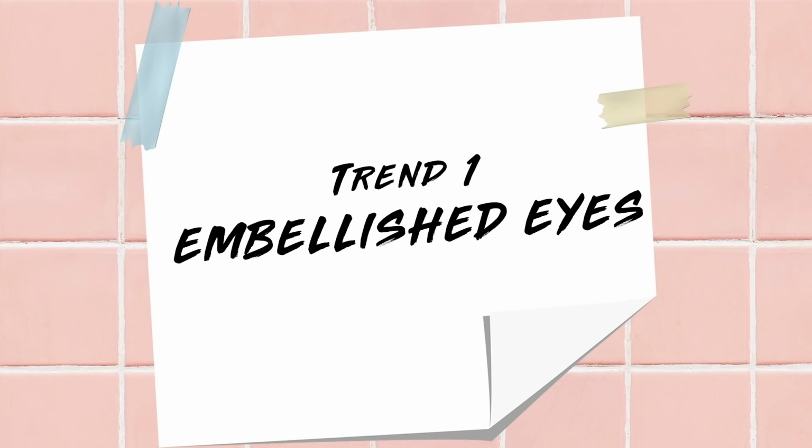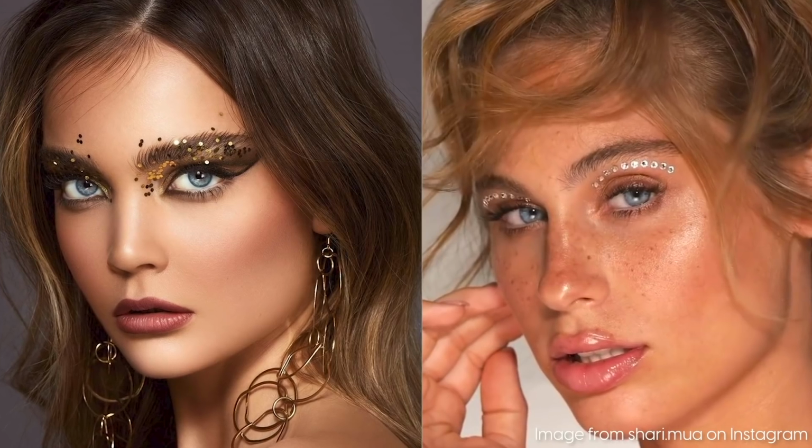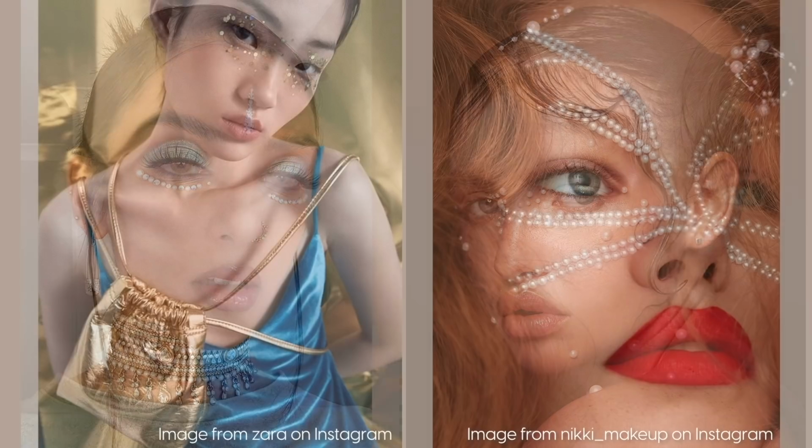Some of them I love, some of them I'm not too sure if they're actually going to be a trend this year or not, but I thought I shall try them out anyway. Let's start off with eyes. This year you're going to be seeing a lot more embellished eye makeup. I'm sure you guys have already seen some on Instagram. I'm talking about pearls on your eyes, gems, sequins, glitter, the whole shebang.